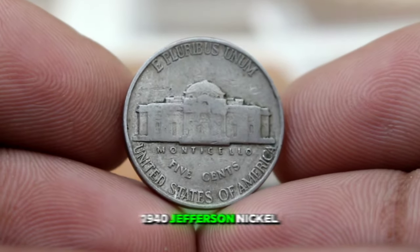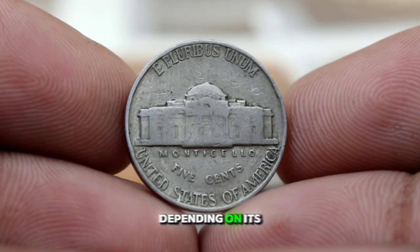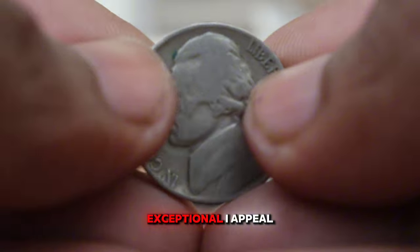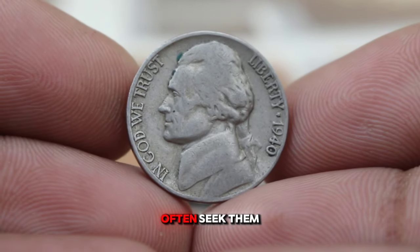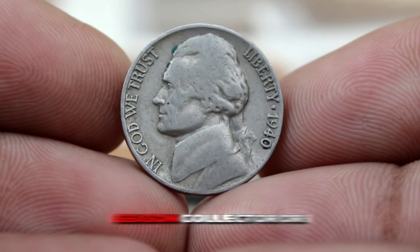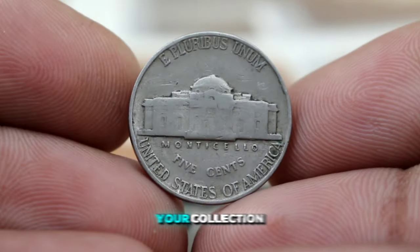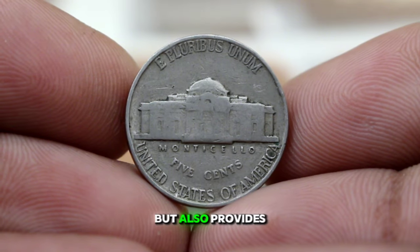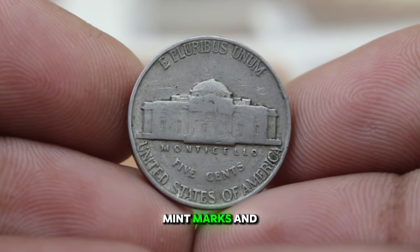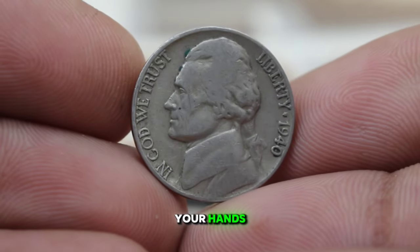Currently, a circulated 1940 Jefferson Nickel can range from a few dollars to over $100, depending on its condition and mint mark. For uncirculated examples or those with exceptional eye appeal, collectors and investors often seek them out, driving their value even higher. Whether you're a seasoned collector or just starting, adding a 1940 Jefferson Nickel to your collection not only enhances its historical depth but also provides a tangible link to America's past. Keep an eye out for key dates, mint marks, and condition when acquiring this coin. It's a piece of history you can hold in your hands.